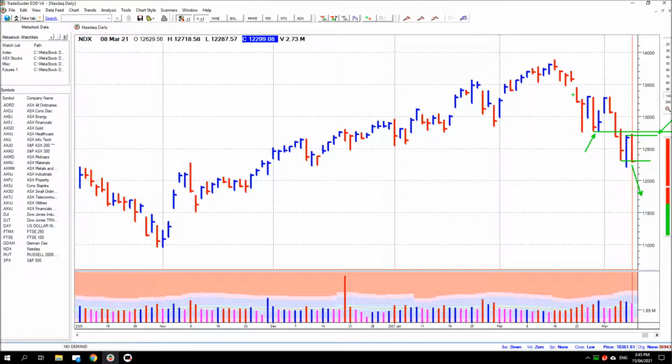Volumes are suggesting that the buying that took place over here mostly remains held. And this is a very threatening bar that's taken place on pretty decent volume. So if price continued lower here, you could consider selling the market and going short.